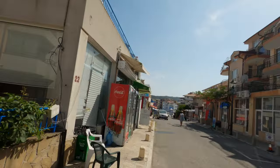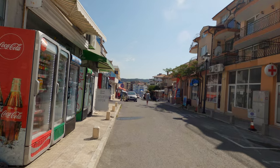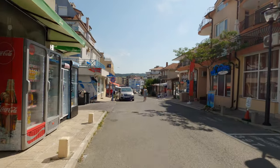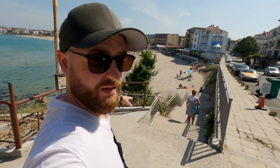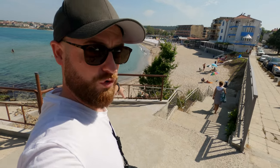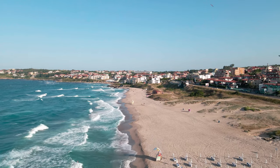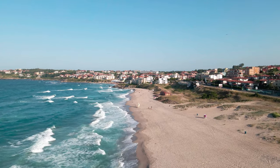All right, just like that, I changed my outfit, ready to go hit some beaches. Let's go and meet that German lady, or see that German lady. Hopefully I can find her. All right, here we are at the beach of the new town of Sozopol. I think it's called Hermanite beach or something. I might go put my feet in the water because it's pretty hot outside.